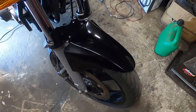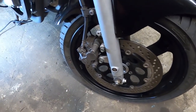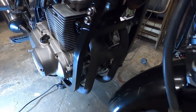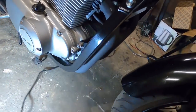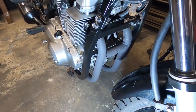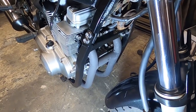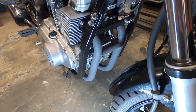So yeah, we polished all the mudguards and everything, cleaned the wheels up. All the brakes have been cleaned out and they're all working as they should. The dreaded exhaust pipe is now black. Well, sort of black. It's a proper matte black, that heat-proof paint. But it's better than rust. It'll do. Like I say, it's all functioning. It's not blowing. The bike's nice and quiet.